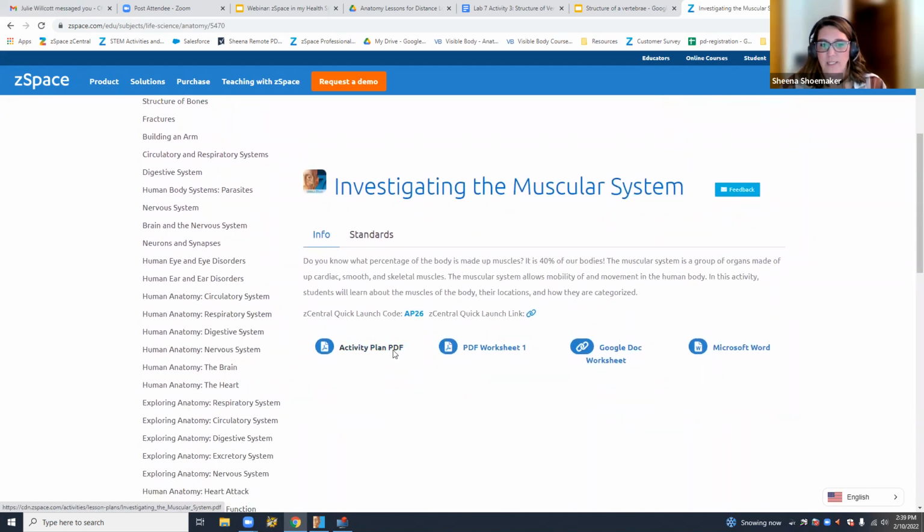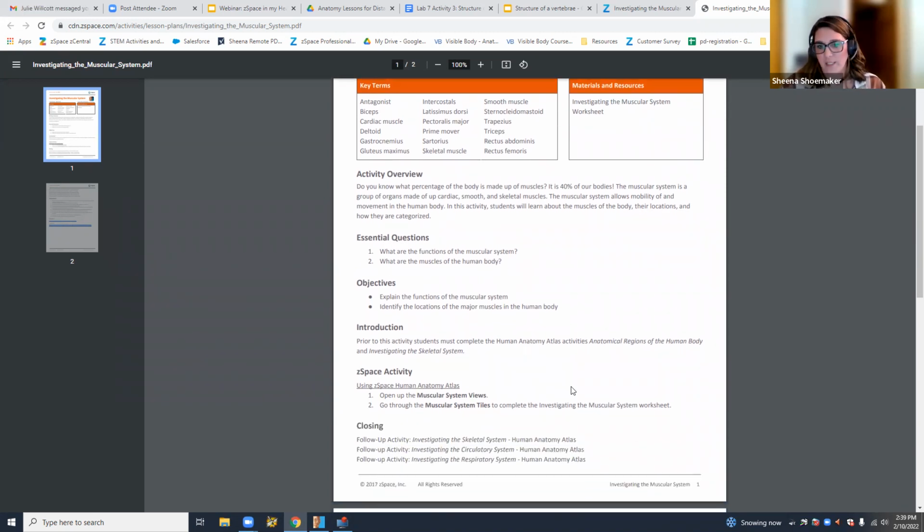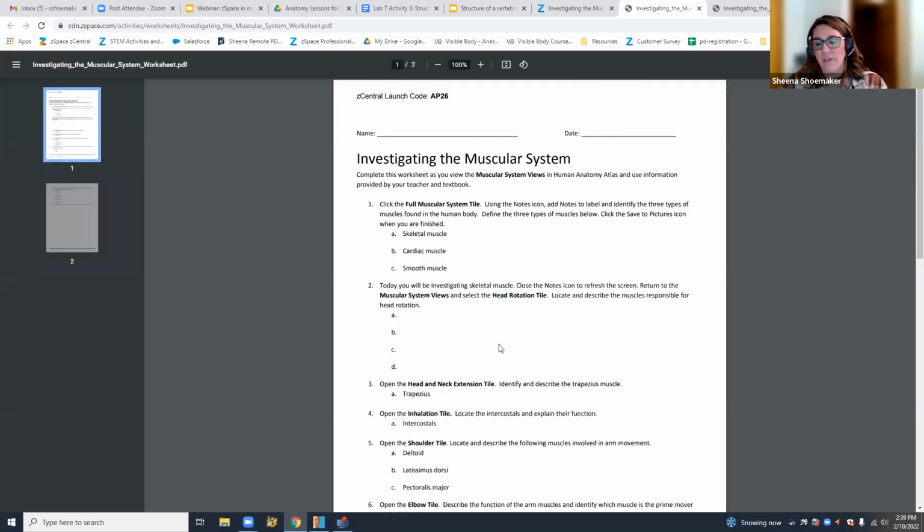It gives me a teacher lesson plan. As a teacher, I can come in here and see what key vocabulary words my students are going to learn in this lesson, and what key objectives they are going to be hitting. They provide you with a student worksheet in multiple file types, which is great because as teachers, we want to be able to customize it to fit the content and grade level that we're teaching. Those are all pre-made and available for you so that you've got some bones to work with and you're not having to reinvent the wheel every time you're using a new piece of equipment.